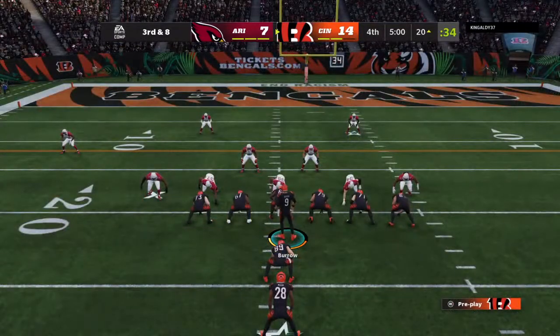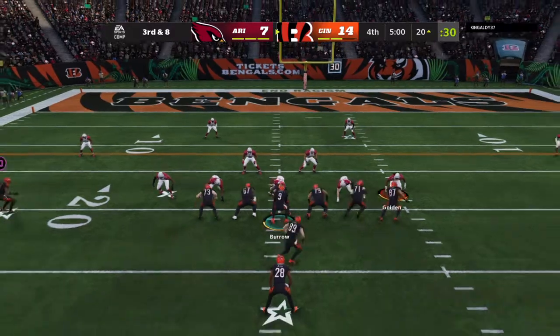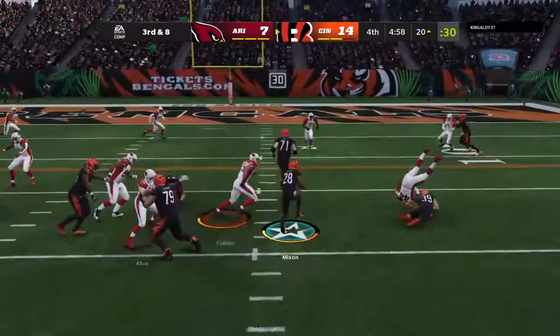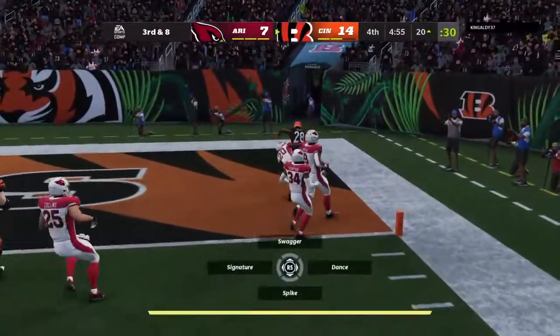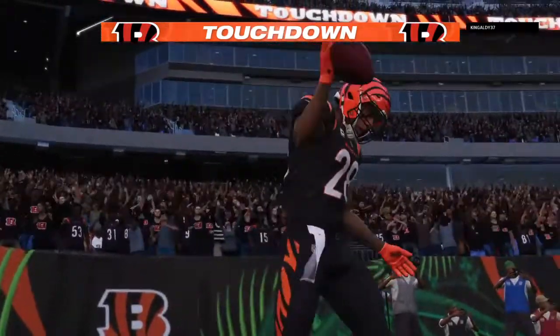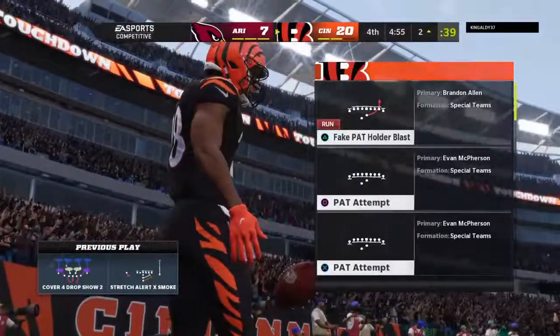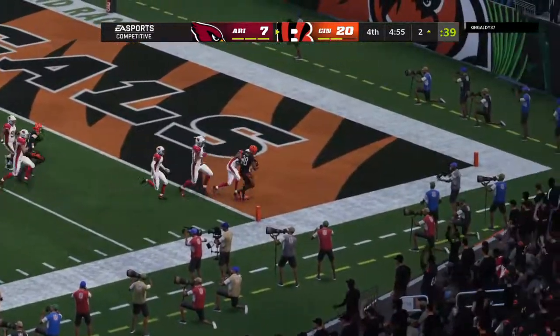Here we go. Big 13. On 3rd down, Mixon powering his way forward. And he'll take this into the end zone for a Bengal TD. Joe Mixon taking it in from the 20. And the Bengals are able to grow their lead.